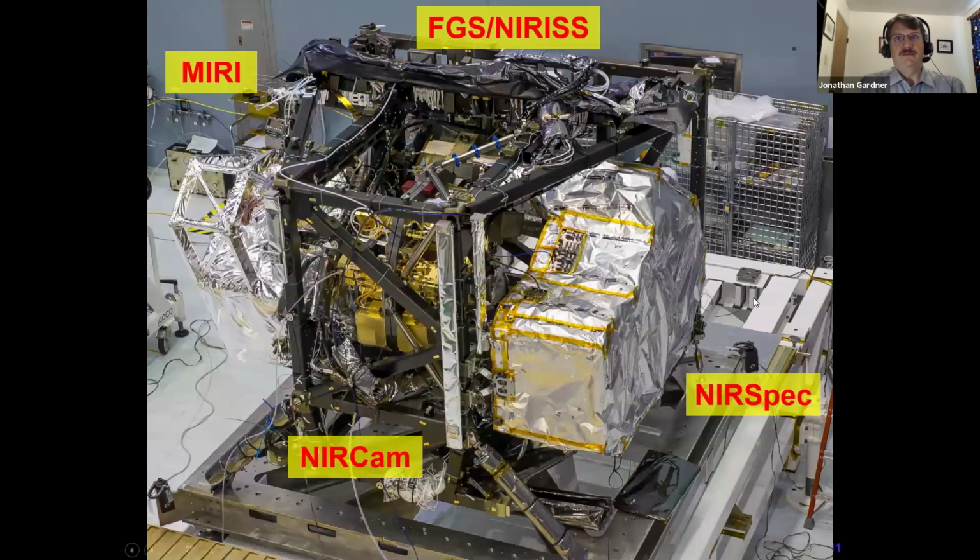This is a family portrait of the 4 instruments. The near-infrared camera is our main imaging camera here in the middle. Behind it is the guider and the nearest instrument, which is our Canadian contribution. The NIRSpec is a multi-object spectrograph, the first time that we'll have flown a true multi-object spectrograph in space. It includes a MEMS-based microshutter device to get up to 100 targets at once in a 10 square arc minute field of view. And then last but not least, there's the mid-infrared instrument, which does both imaging and spectroscopy at the longer wavelengths from 5 to 28.5 microns.